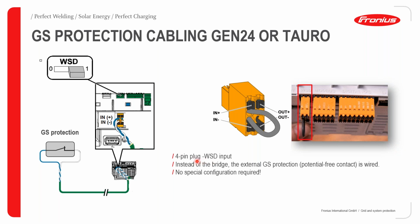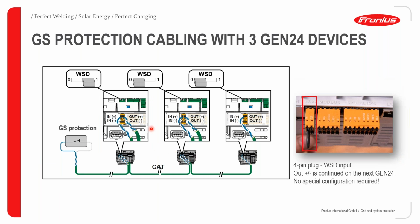In the case where we have multiple inverters, this is how it's connected. From the GS protection relay, it goes into the first inverter that has its DIL switch on the one position, and then it goes out from the out terminal, positive and negative, to the next inverter pilot, as you can see. As we do so, please ensure that for the subsequent inverters in that ring, the WSD DIL switch should be in the zero position. So this is the master, while the subsequent ones are the slaves. So this is how the connection is done using the WSD function. Good.